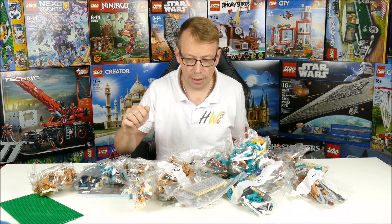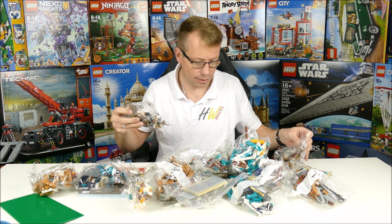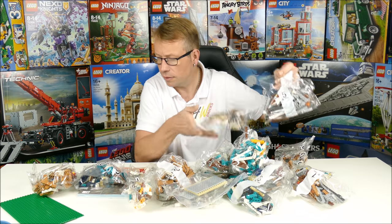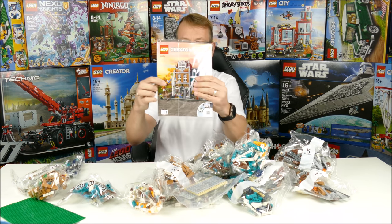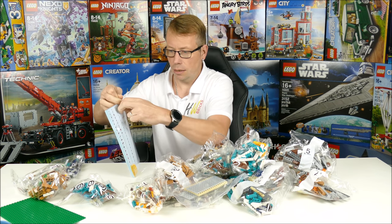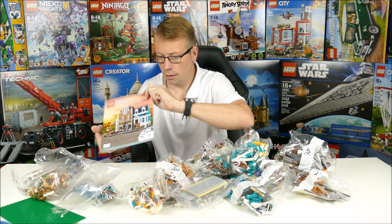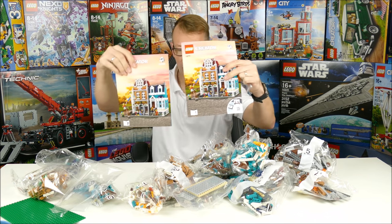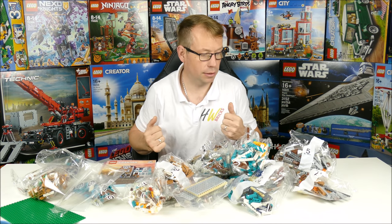There are more than one bag per number. Here I've got 2 with 5. And instructions. One, two. And of course, no stickers.